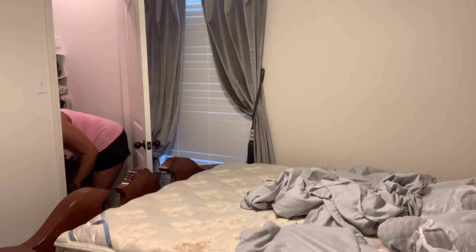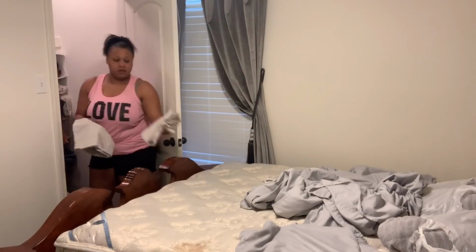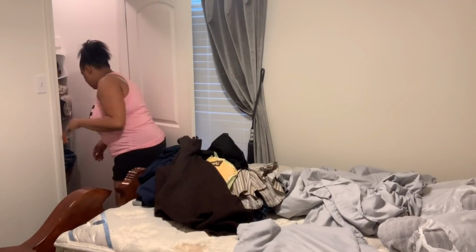Only to look in his closet and discover that clothes that I laundered weeks ago were now in a nice pile in his closet. I love him dearly, but now I have to fold all of these up and get everything back organized. But anywho, it's part of cleaning day, right?